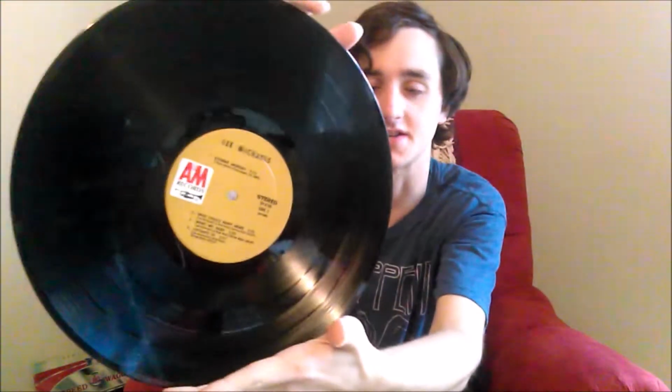And this is a cheapie too, man. This is something you can get for nothing, but it's so good. It's worth adding to any collection. This is awesome. This is just outstanding, man. This album's really good.